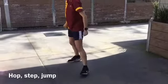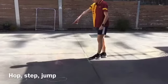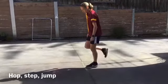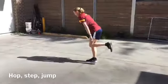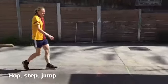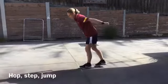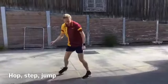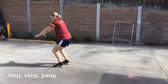So what I've done here is I've got my start line again with my chalk, and I've put a cross out here where I'm aiming to hop to. So hop, same foot to same foot, step, and jump, motorbike landing. Okay? Now, because you're starting off, you don't have to try and reach too far out. Just practice the hop, the step, and the jump. Okay? Or same foot to same foot, other foot, both feet, motorbike.